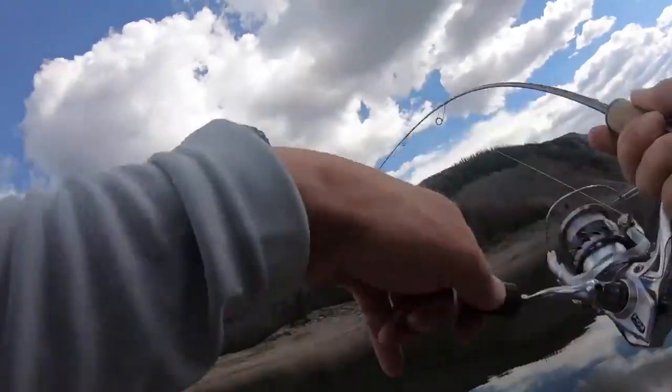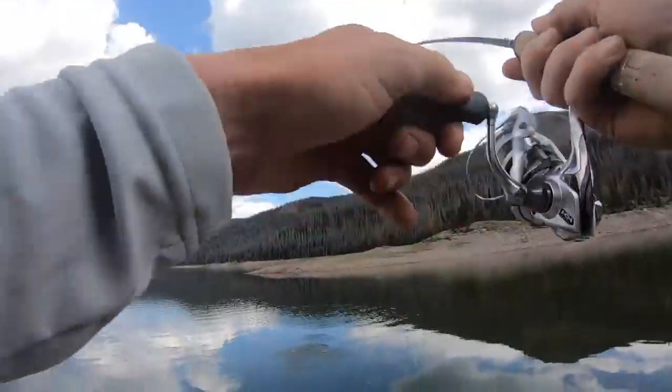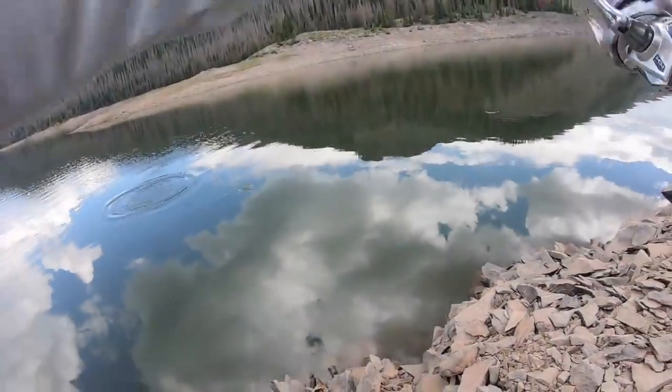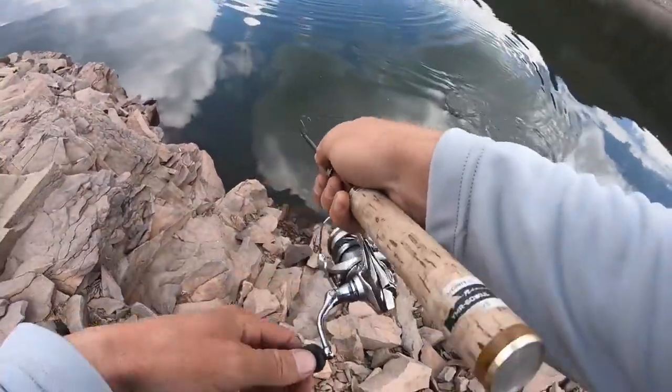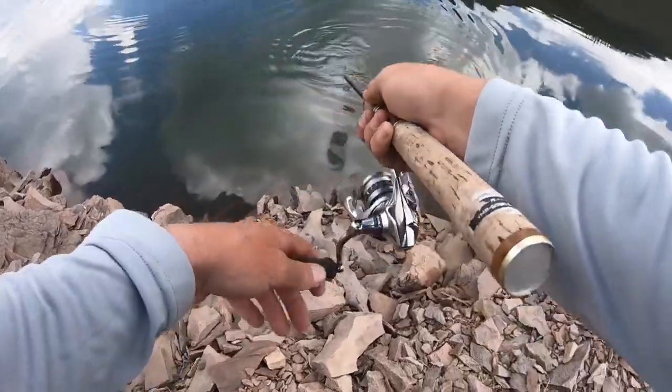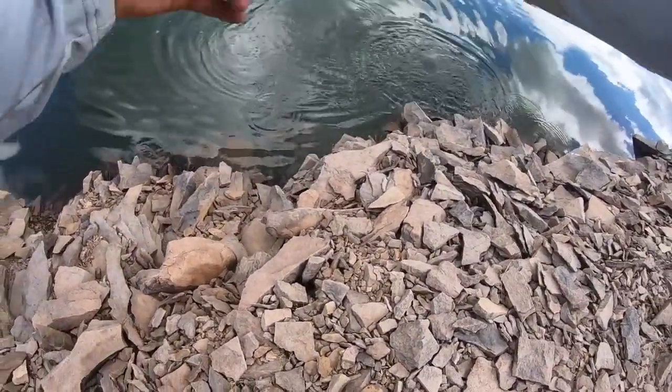Oh gosh, I got one. Oh baby. Oh, look at that jumper. Holy cow. Oh, I think it's a rainbow. I have no idea, to be honest. Oh yes, but you're gonna eat so tastily. This is a rainbow. Oh, don't get me on them rocks, baby. Don't get me on them rocks.